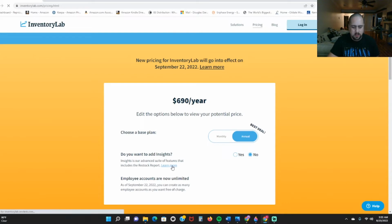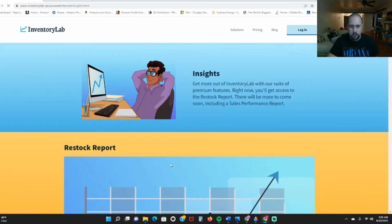Now let's see what this Insights is, because I haven't really looked into it, as I was in bed yesterday when I saw this on Facebook. Right now you'll get access to a Restock Report, which you should be doing anyways. I don't use a Restock Report because I keep track of all my inventory myself. Actually, I'm pretty good about remembering how many of everything I have.